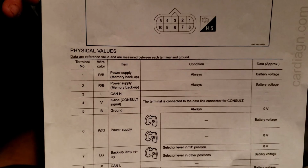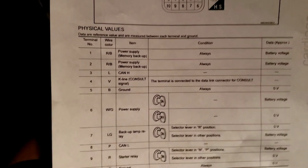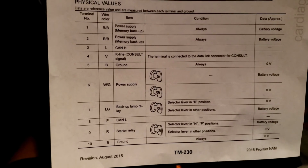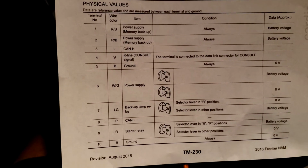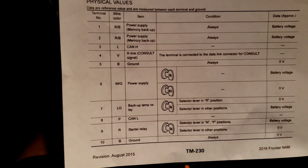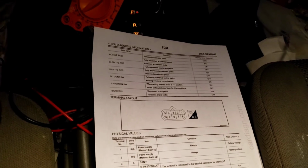That's one of the ones that go right directly to the TCM. The other end of it goes to pin 7 on the diagnostic link connector. 5 is your ground, 6 is your power supply, another power supply, 7 is your backup when you put in reverse, 8 is can low, 9 is your starter relay. With the TCM unplugged, this vehicle will not start until the TCM is plugged in, because the transmission control module controls the control side of the starter relay. And 10 is your other ground. So again, I think it's pin retention or short to voltage causing some issues there, and that would explain all of our resistance readings and our voltage readings.